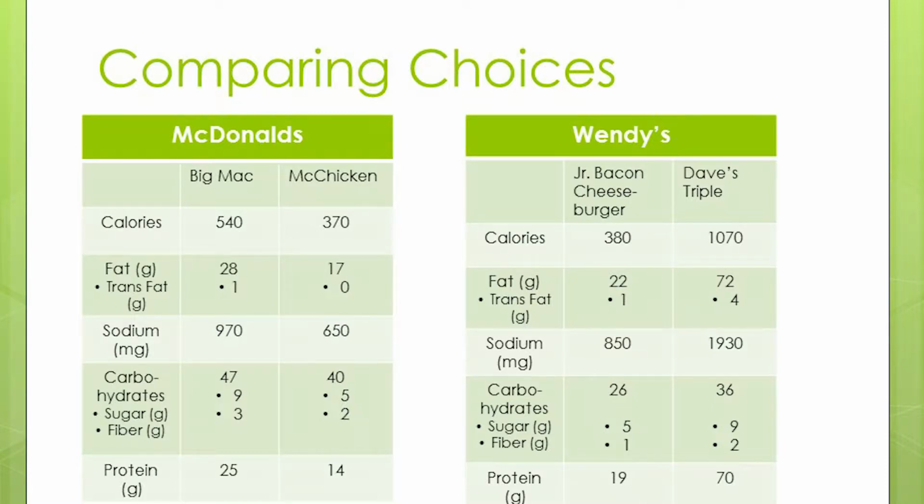The first is the Big Mac versus the McChicken. Calorie-wise, the Big Mac is going to be higher in calories and also higher in fat, because it probably has some cheese and some mayonnaise on it. All that contributes to the fat. Sodium is going to be a little higher in the Big Mac, probably for the same reasons. The condiments have a little sodium, same with the cheese. The carbohydrates will be about the same, because the buns are almost equivalent. That's where the carbohydrates come from. And protein is not too much of a difference.